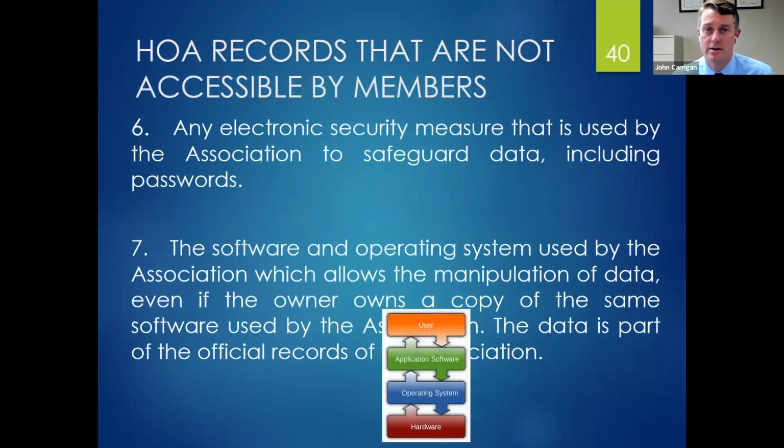Any electronic security measures, so those would be the passwords. If you guys use QuickBooks, that kind of item is not part of the official records in any software associated with that.